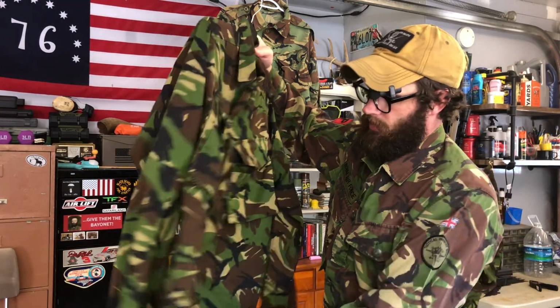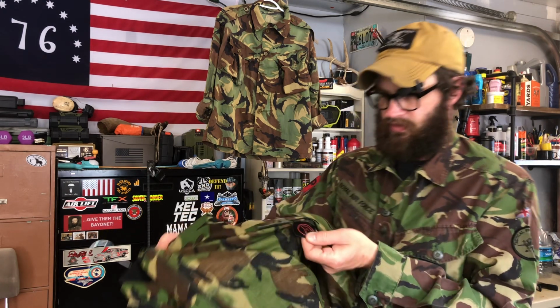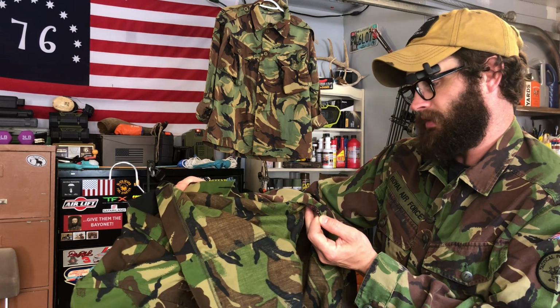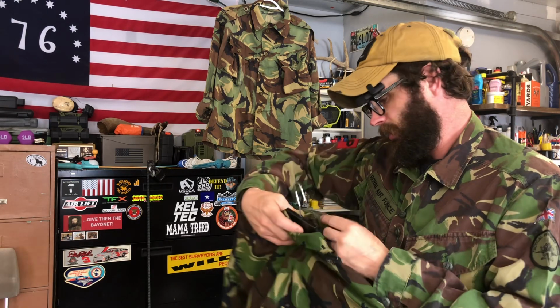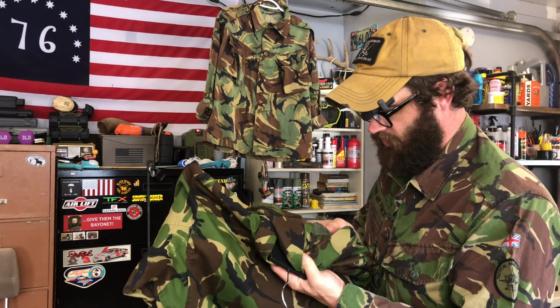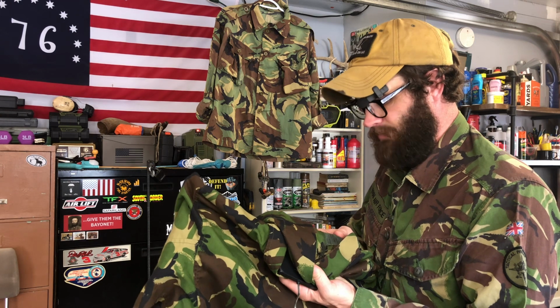So there, and I've got 3 different manufacturers here. This one is Tantalus. I say Tantalus, I don't know anything about it, but if you read the tag here on this example, it says jacket, combat, lightweight, Mark II modified woodland DP.